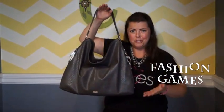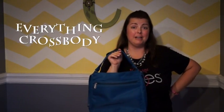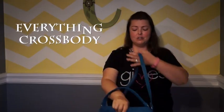How about this gorgeous hobo bag called Fashion Games? The Everything Crossbody is this beautiful nylon fabric which is very in right now. You can carry it like this or you can use it as a crossbody.